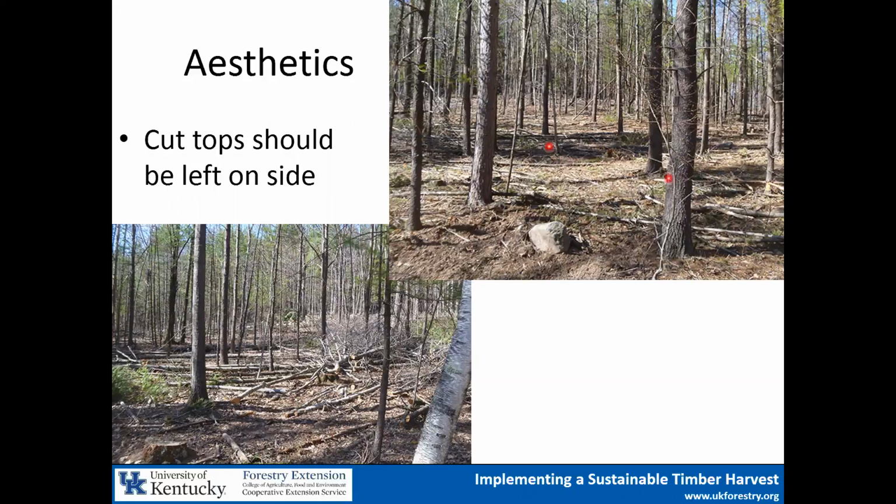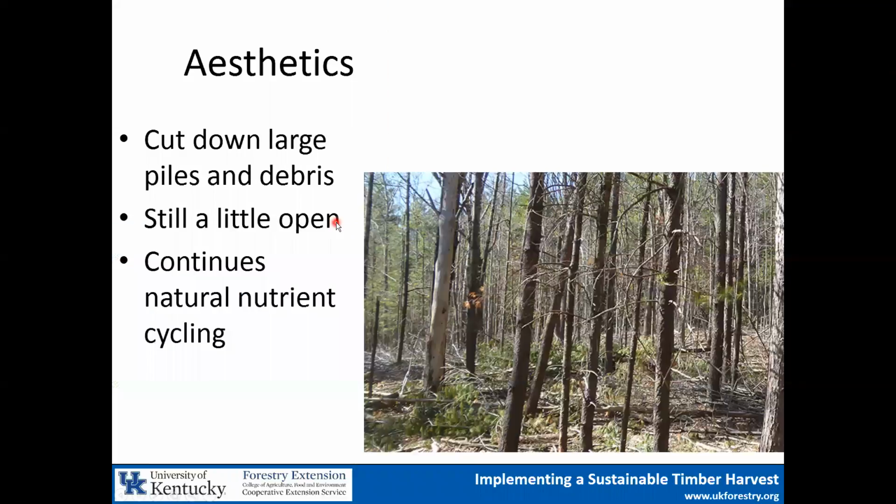You do want to leave some of these trees out here so that a lot of the nutrients return to the soil. So one of the things we might recommend, rather than taking all the trees out and doing nothing, is a little bit of a compromise. If you've got large tops out there, you may want to cut them down into smaller pieces rather than a big debris pile. So rather than having a stand that may go 4, 5, 6 feet tall for a top, maybe you start cutting out those big pieces and get them only a foot or 2 feet off the ground, so you can continue that natural nutrient cycling and not harm long-term productivity and long-term sustainability.